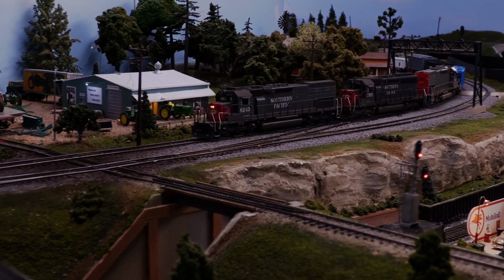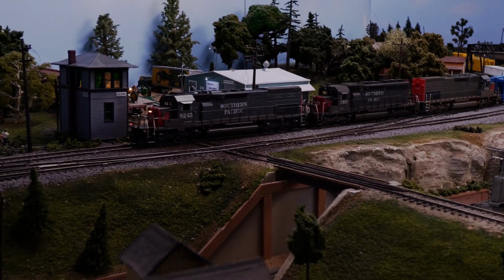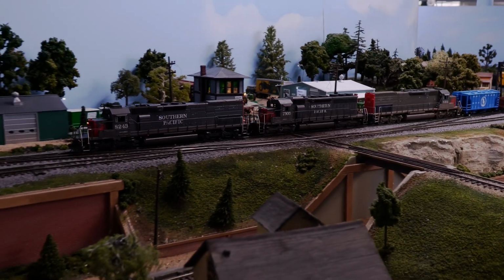The main layout here, the HO scale layout, is roughly 90 by 23 feet. We have approximately 9 scale miles of track.